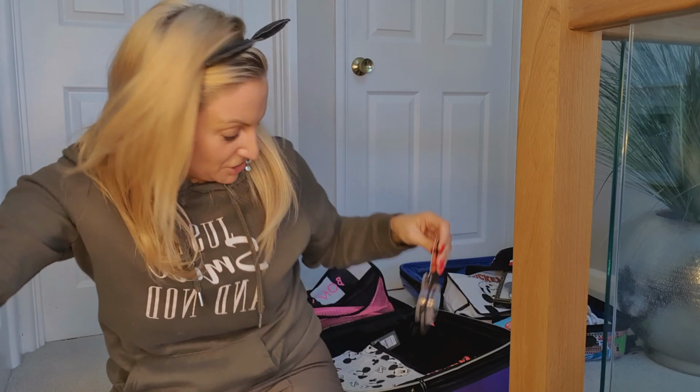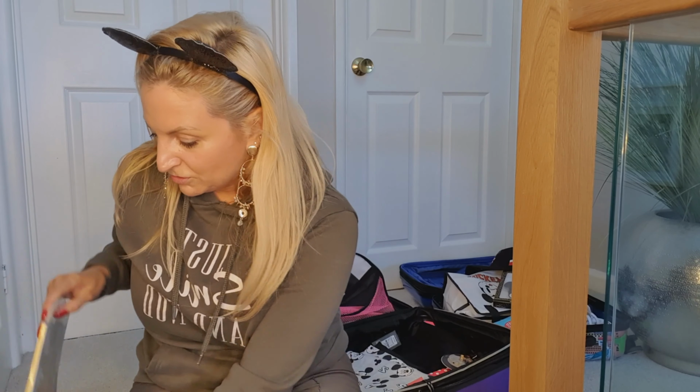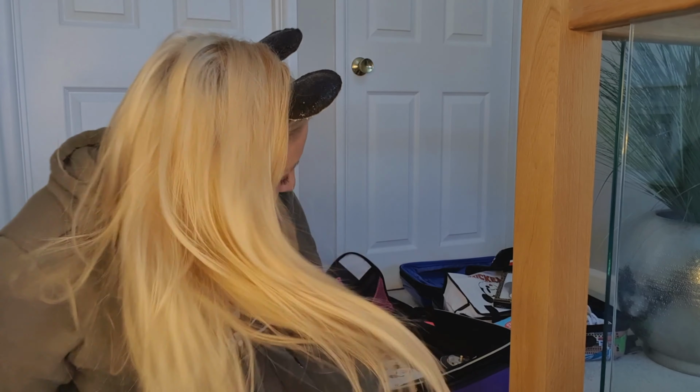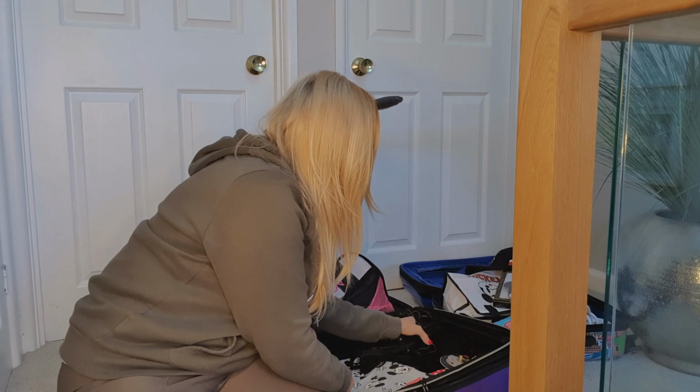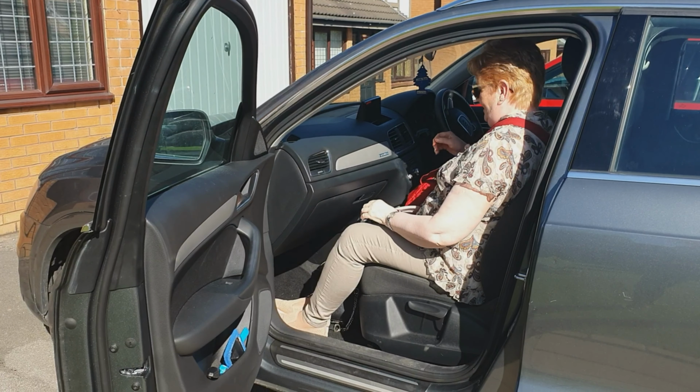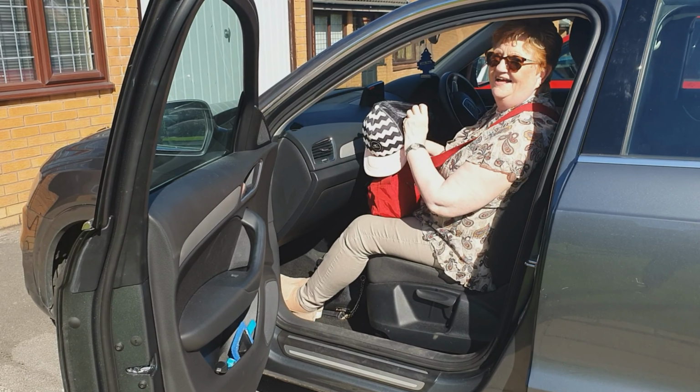Now I need to go and do all the toiletries. So I need to put that upstairs in the loft. That's going to be for the C word. Christmas. Those in. Film the old deer, as Nana used to call herself. The old deer getting in the car.